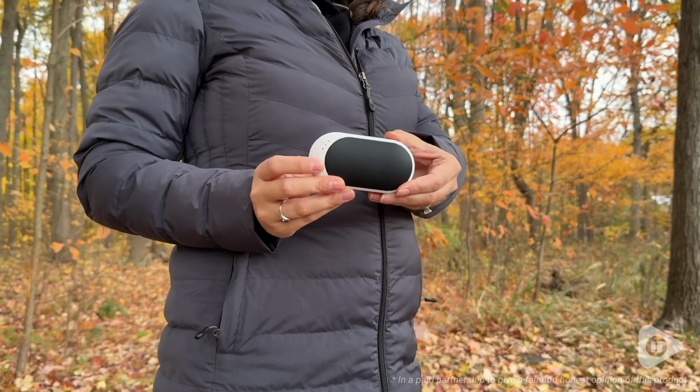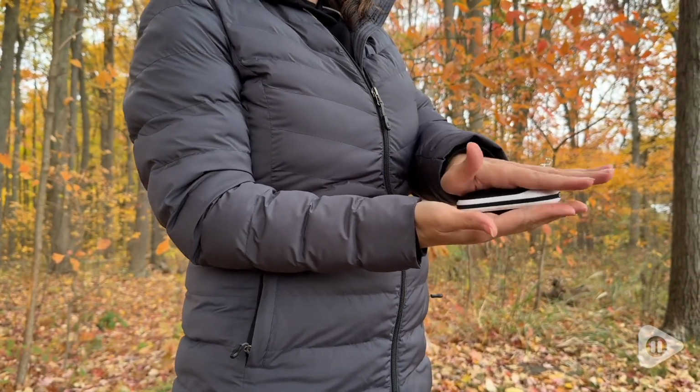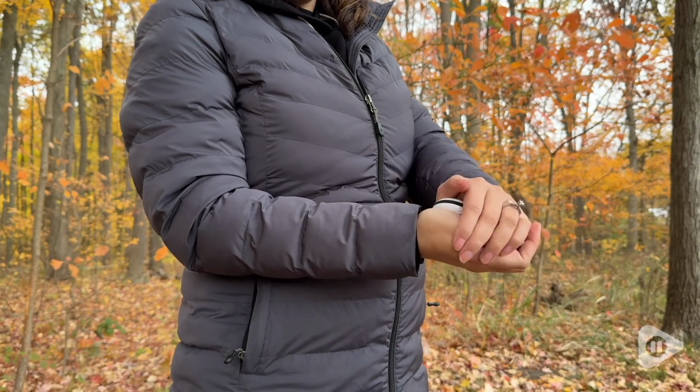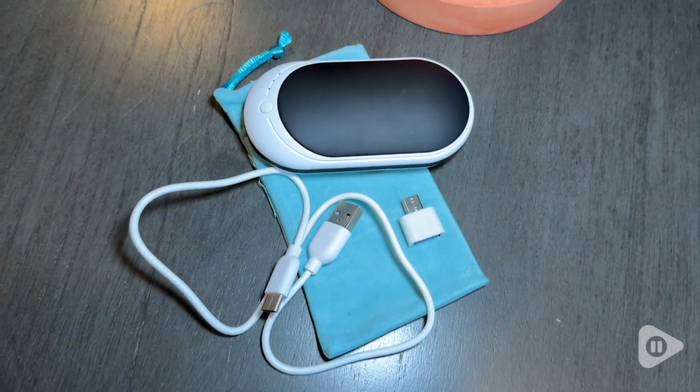Have you ever heard the phrase cold hands, warm heart? Well, I hope that to be true because my hands are always freezing cold. But now that I have this awesome hand warmer from Karecel, I don't have to have that problem anymore, but I still have the warm heart.